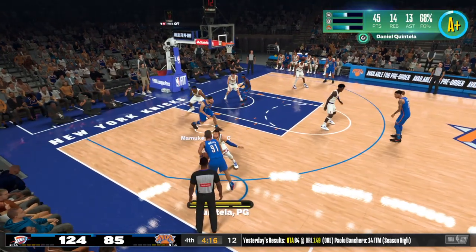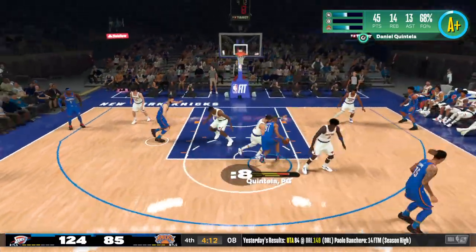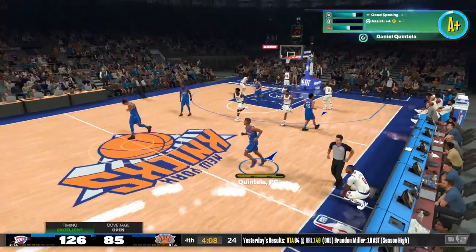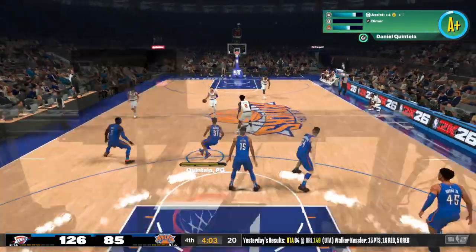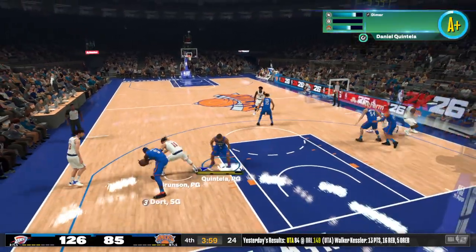Mamukelashvili passes to the captain. Pass to Mamukelashvili. It's good. Like a matador. Olé! There was no defense. That has to be one of the easier shots I've seen tonight. Yeah, feels like Christmas right now, just gift wrapping points. Dort with a steal.